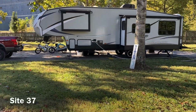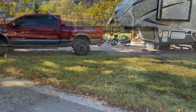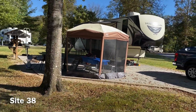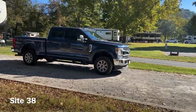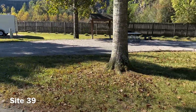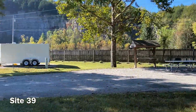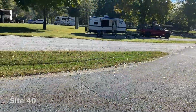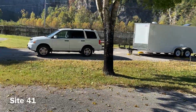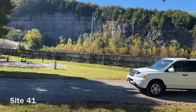37 here, a little bit closer to the road. A few more shade trees. This is site 38. Fairly wide open here by the crossroad across the loop. And site 39 here, a very long back in site. You're facing over to the road and the mountain view. There's a nice view over there. Site 40, wide open here as well. Site 41 on the outside, backing up to the road. Nice views in the background though.